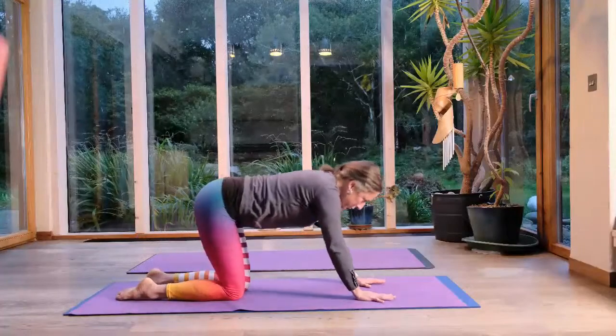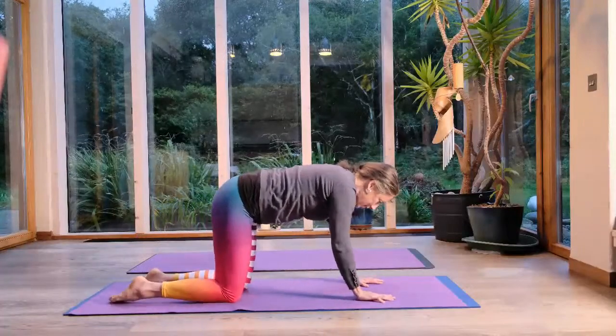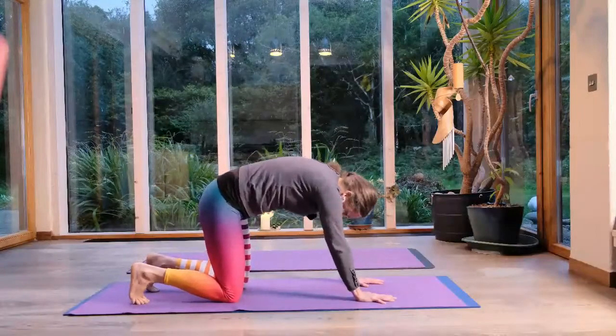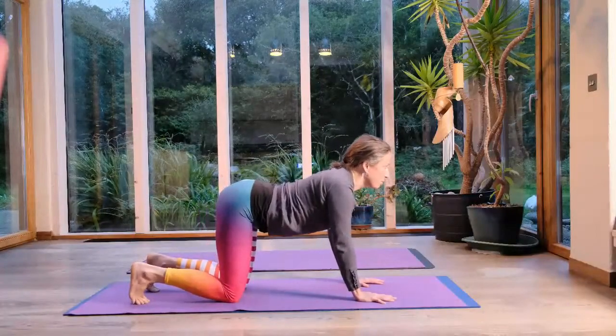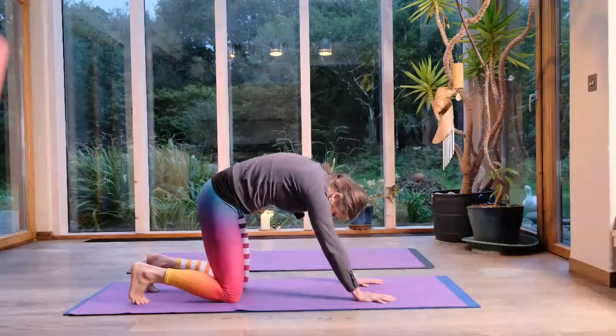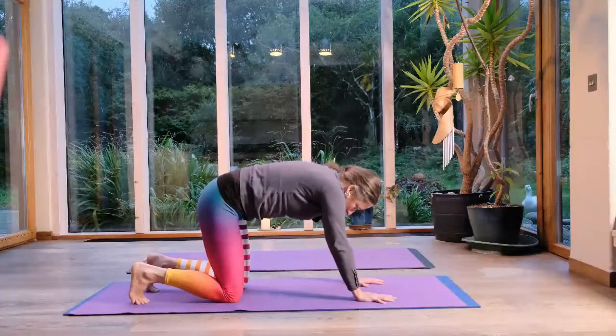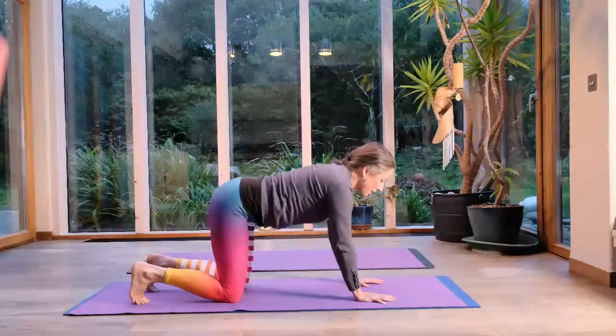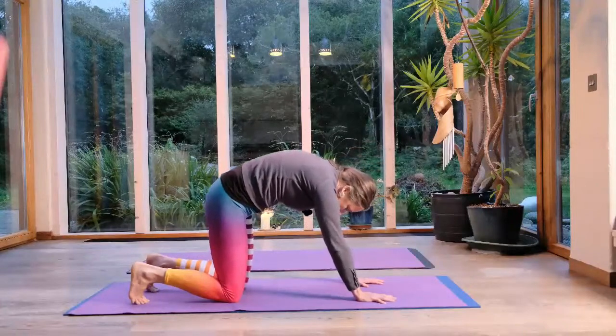Super. Coming all the way forward onto your hands and knees. And then rounding your back, tuck your chin under. And lifting your chest and opening and looking forward. Rounding your back, tuck your chin under. And then lengthening and looking forward. Great. One more time. Rounding your back and stay rounded.